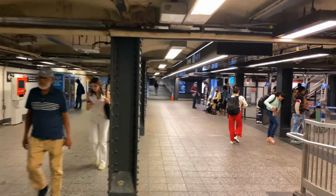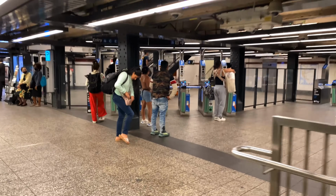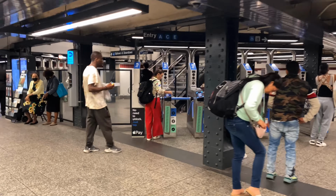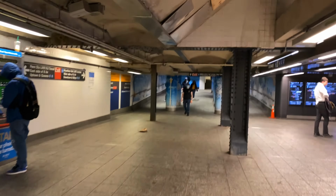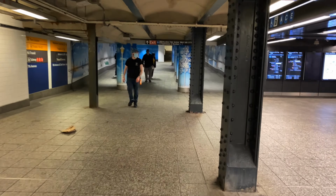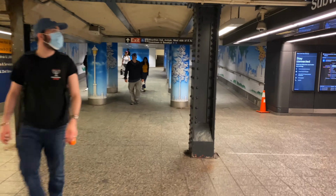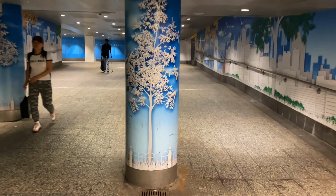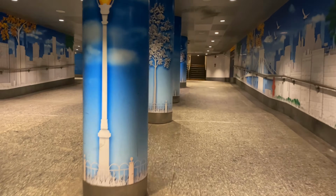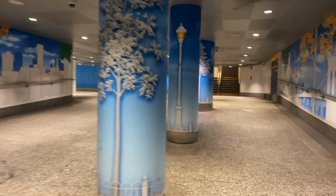What you're going to do here is pass the entrance to the subway system and continue along this corridor. So right now we are underneath the street, 8th Ave, 33rd Street intersection. And you're going to continue up this underground passage.